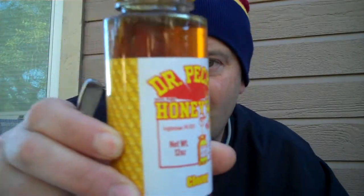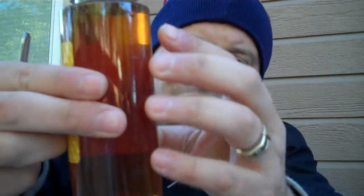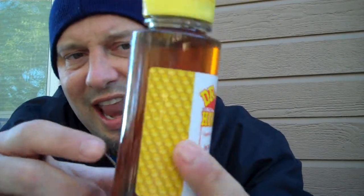We're going to try Dr. Peck's Clover Honey. It is a golden, rich color. It looks very beautiful. I love the label on this. It's got the honeycombs on the side. I love the yellow and the red and the white. It looks very cool, but I love this lightish, amberish color of a honey.